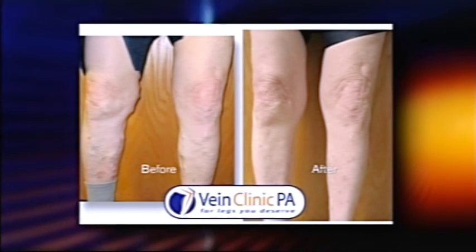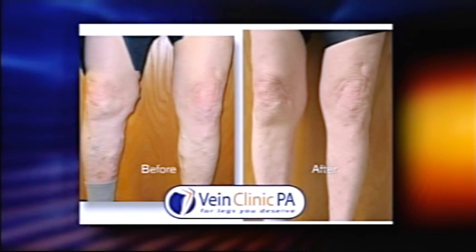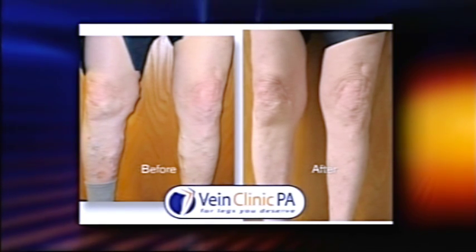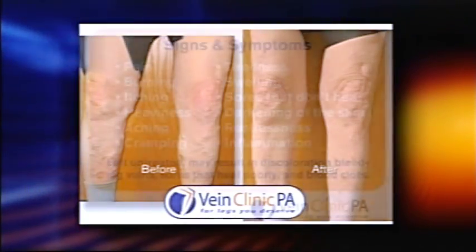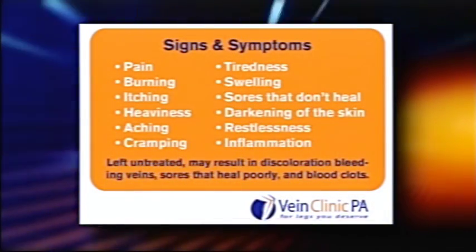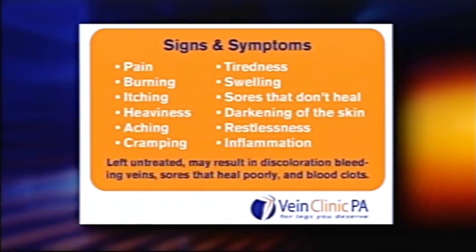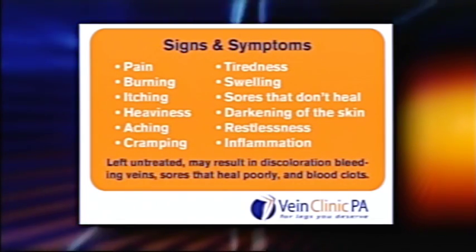Regardless whether they are on the skin surface or below the skin surface, they are diseased veins that result in poor circulation, so you will have symptoms. Symptoms initially will be heaviness, aching, tiredness, itching, burning, cramping, restlessness. And if we do not treat this condition in time, there are complications such as frequent skin infections, blood clots, bleeding, sores that heal poorly. Now, it sounds like a very uncomfortable condition to have. Over 50% of adults suffer from vein problems. They may or may not even be aware that they have this condition.